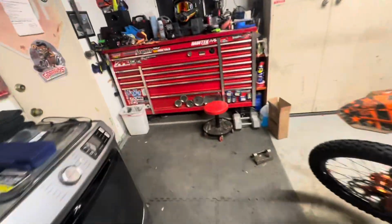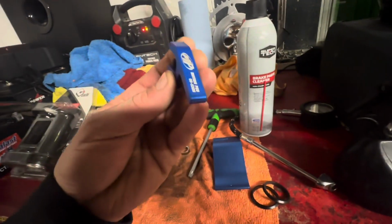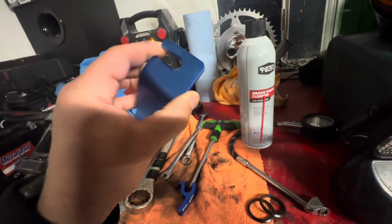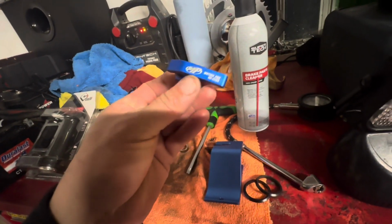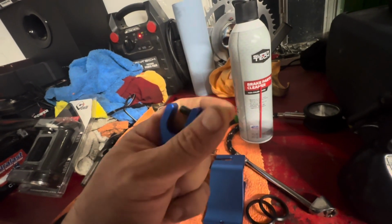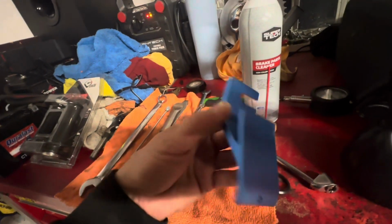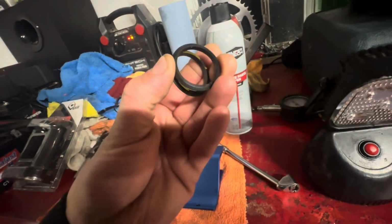But to go on, it could be the tools. So definitely kind of thinking it's the tools. This little thingy, pretty cool. This is a Motion Pro replica. It's not a Motion Pro one, but it's a knockoff one. And then this one is the Motion Pro one. So I think these helped out a lot getting the tire on there. This one helped out getting the tire off. This one helped out a lot. Don't really know how to use them. Don't even know if I'm using them right.